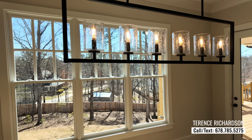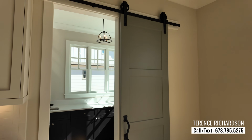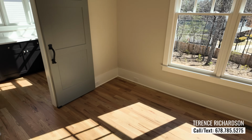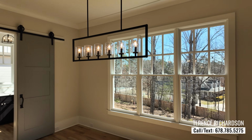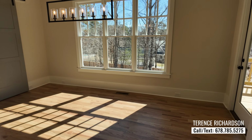And I'm sure that you've already noticed we've got this barn door to get into that space. So no breakfast area. The breakfast area is the dining room. It's a slightly bigger space. You can put a really nice wide rectangular table there.